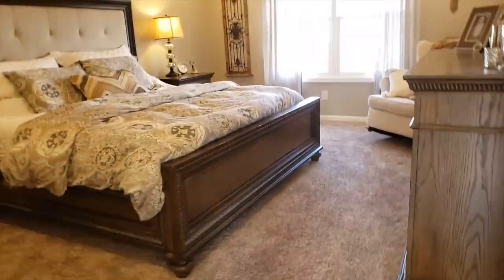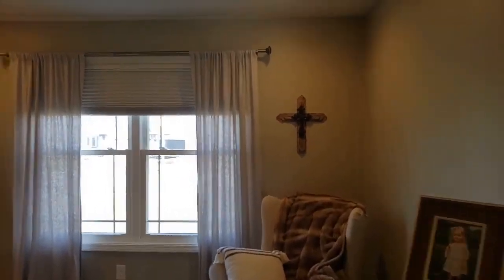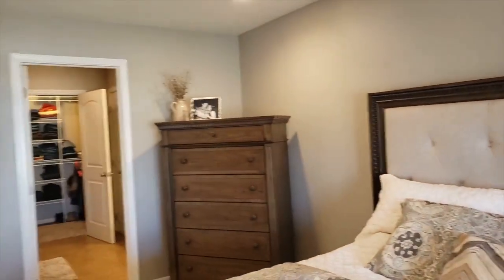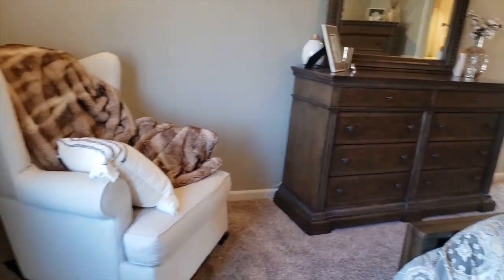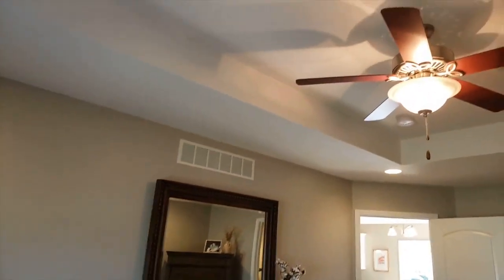And last but not least, on the main level is the master bedroom. One of the things to note is this master bedroom is very, very large. As you can see, we've got a king-size bed. We've got lots of furniture in the bedroom, and it still feels very spacious.